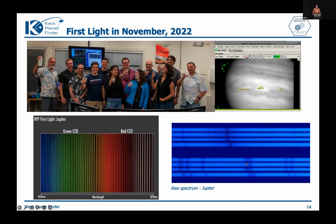Maybe we broke KPF on the first observation. And I hope that it appeared more like a dramatic pause, because then I realized that Jupiter is in fact rotating, and the 2 fibers are on different parts of the rotating disk. So we observed a Doppler shift in Jupiter. Great, great measurement. Other questions?